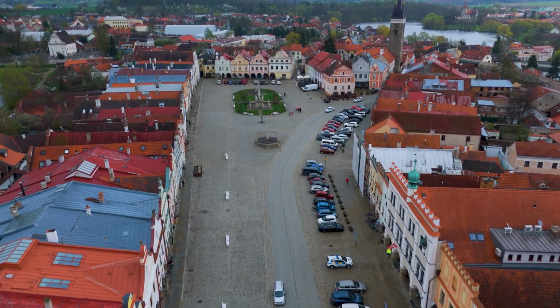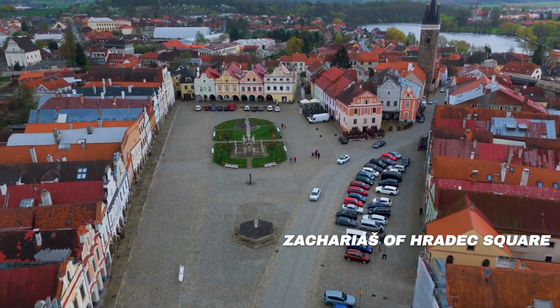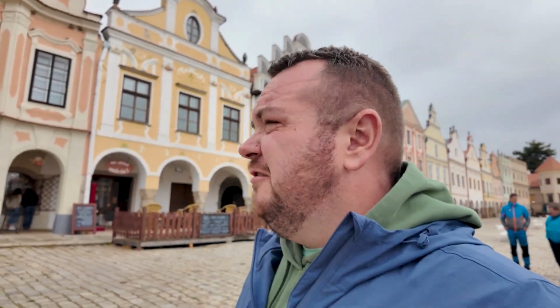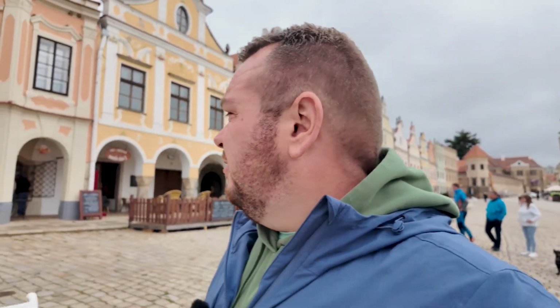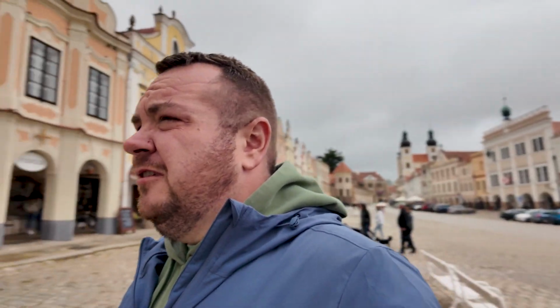This is where it's all happening. Zacharias of Hradec Square, with all these incredible old houses all the way around it. Such a cute little town. They're all slightly different, but they've all got their own arches. All the arches are different styles. All the buildings are different colours.